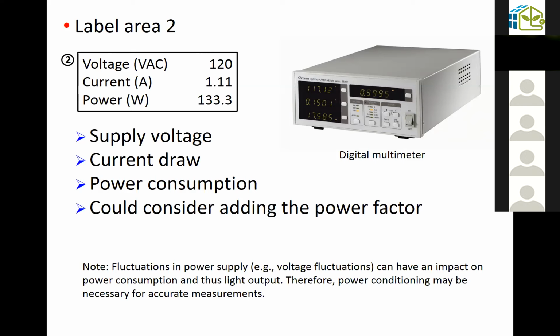And then there's a note on the bottom that says that we have discovered, and we have taken measures to prevent this, that if you have fluctuations in your power supply, then you can see small fluctuations in your lamp output. So when you do these kinds of measurements, you want to make sure that the power supply is very stable so that that doesn't influence the readings that you get and then use on your label.